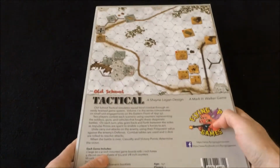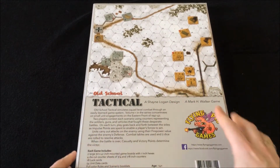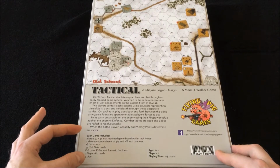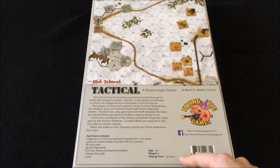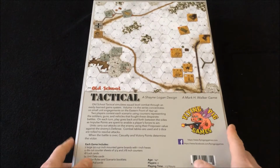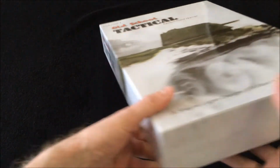On the back of the box you can see how the board or the map should look with some counters on it. You can read about what the game is about, and learn the basic information concerning this game: the list of components that should be included inside the box and the minimal age of the players, which is 14+. It's a game for 2 players and the playing time should be between 1 and 3 hours. That will depend on the scenario because the game includes many scenarios. Let's take a look inside.